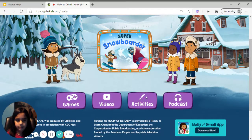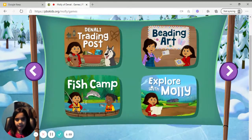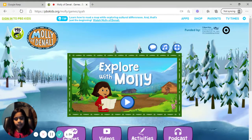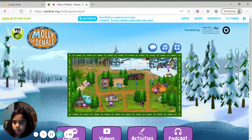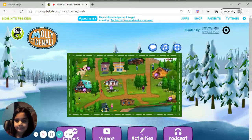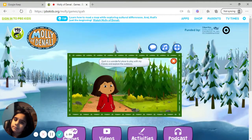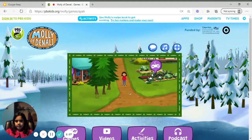Now, we're in a lot of places, and it says games, video, activities, and then we're going to play games. Now, there's a lot of games, so we're going to click Explore with Molly. Now, it's going to take you to Explore with Molly, and then we're going to click this button. This is Molly. And that's gonna be a lot of places.